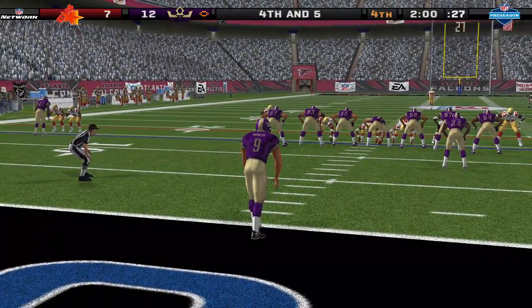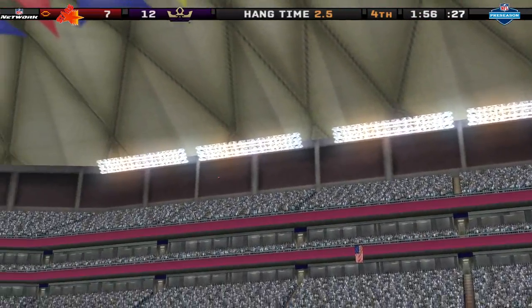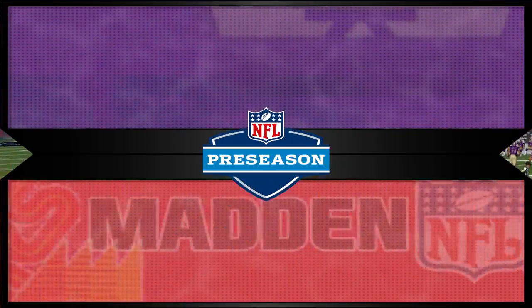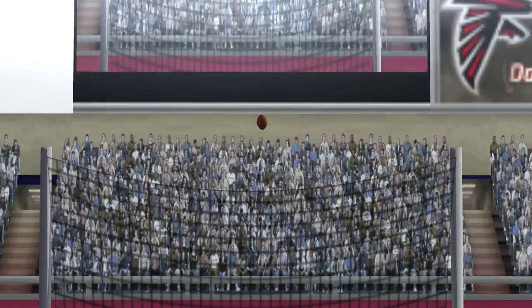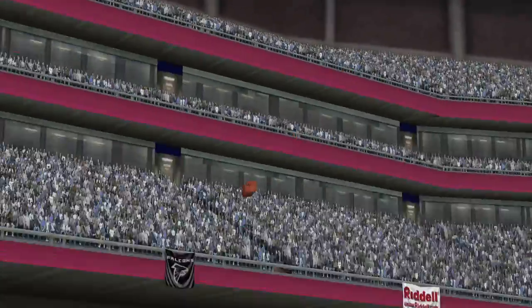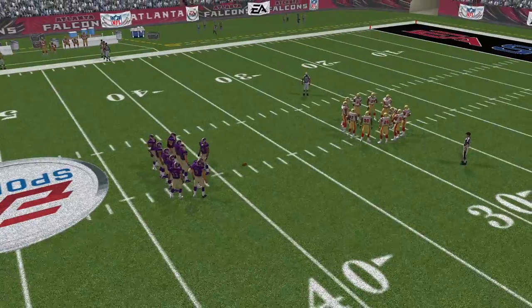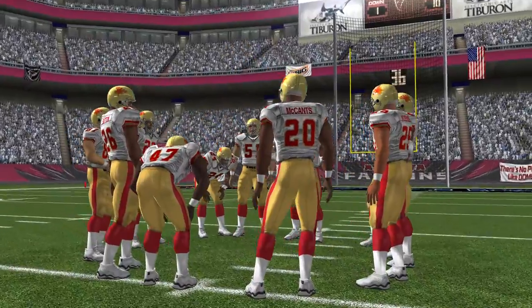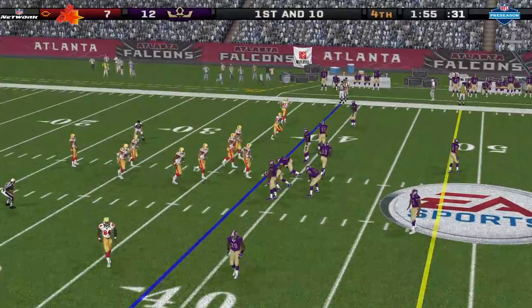Number 9 will come in now to punt it away. Number 87 sets up, waiting for the punt. Andy waves for the fair catch. Fair catch. We've got a good one going here today. Ball on their own 38. At the 38-yard line. First and 10.